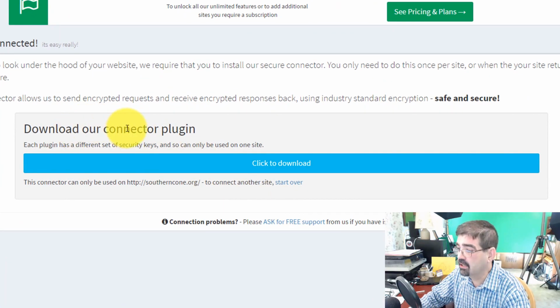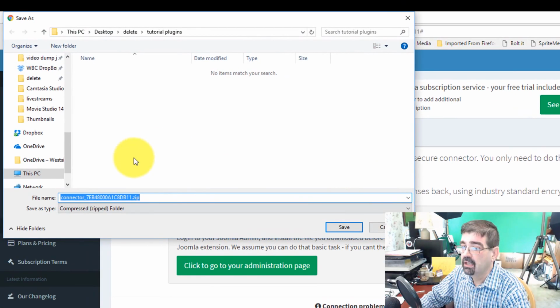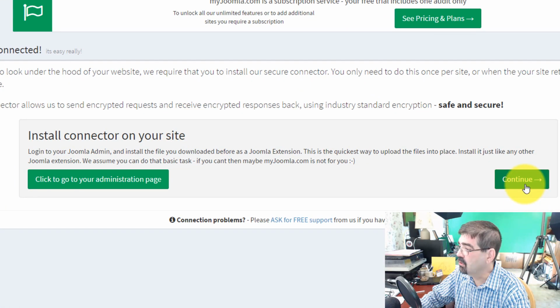Now, download our connector plugin. Each plugin has a different set of security keys, so it can only be used on one site. That's important to note because later on, if you want to manage more than one site through myjoomla.com, you have to put in a unique plugin for each one. So I'm going to click download. Now this zip file opens up. I'm going to save it to my computer. I'm going to pay attention to where I save it so it doesn't go missing. And click save, and then continue.